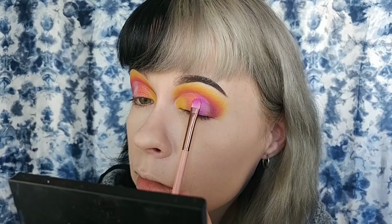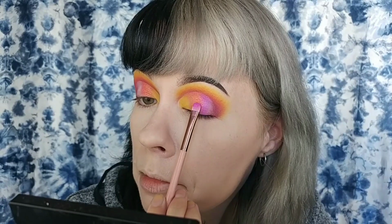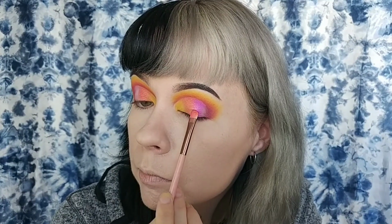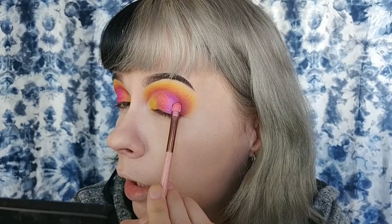I like to tap shimmers together so that they blend instead of actually pressing and swishing like in the crease. Now I'm going into yet another color. I'm going to go into the shade Recess, also not intended for the immediate eye area. I'm just going to use the pink side of this brush, tap off the excess, and I'm going to use that for the outer corner.